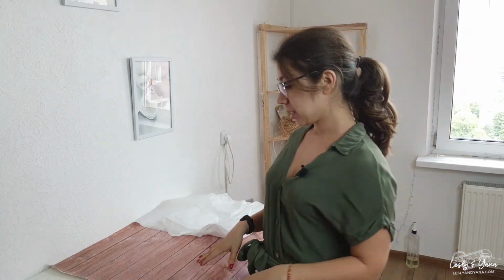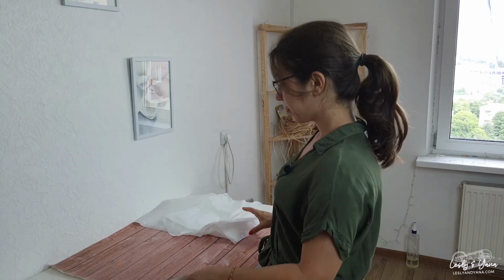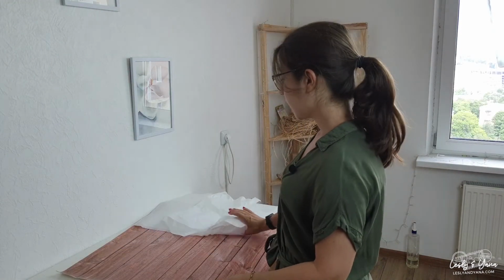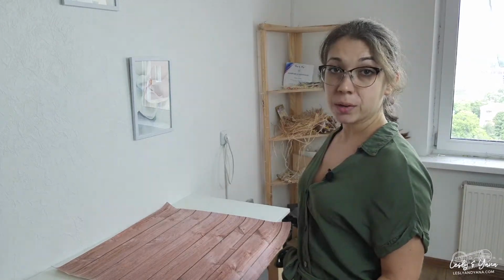Today is Wednesday and it's time to get some photo shootings done. I'll get all my artworks and work on this table. This is a special table in my studio, which I use to stage some photo shootings. And the table is white, but sometimes I use separate additional backgrounds.